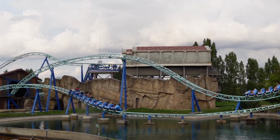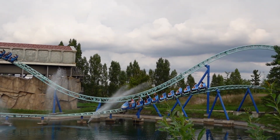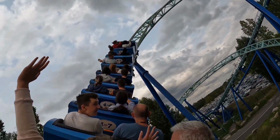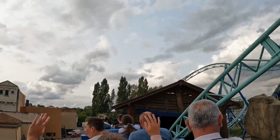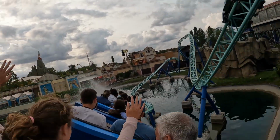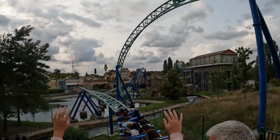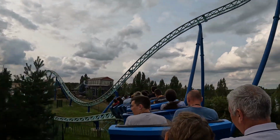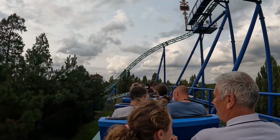Then there are a series of low S-bends. These move the train back and forth. You get some enjoyable lateral shakes, especially because you cannot see the directional changes coming due to that backwards motion, so it makes it more extreme than it really is. You then back into the final brake run and come to a stop.